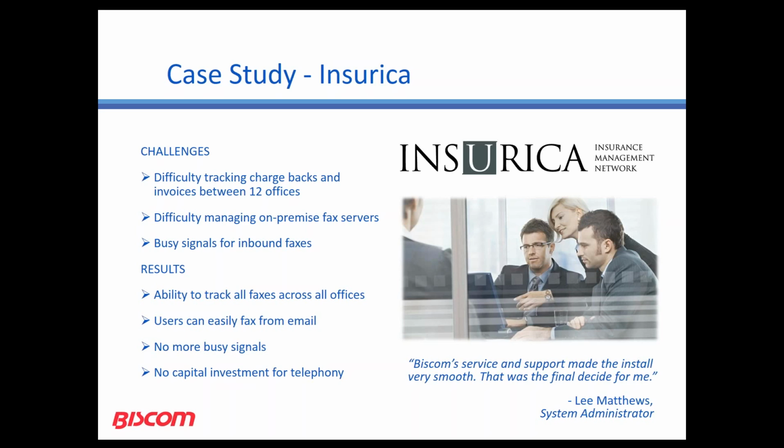So that wraps up today's webinar. I hope this was informative and helped illustrate the advantages of going with a cloud fax solution. Remember, the research shows that fax is not going away, but it is going to the cloud.